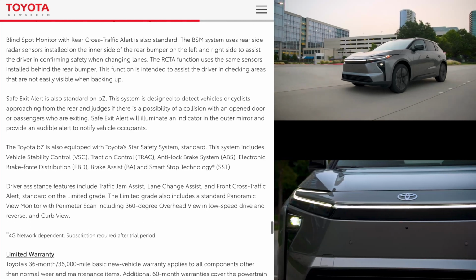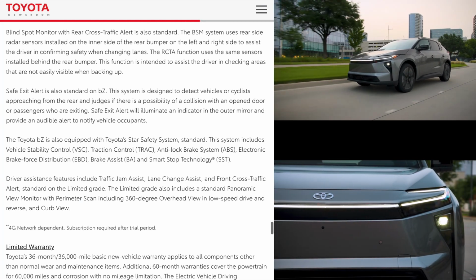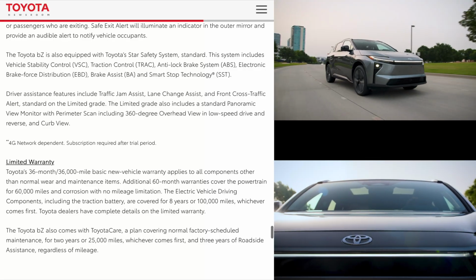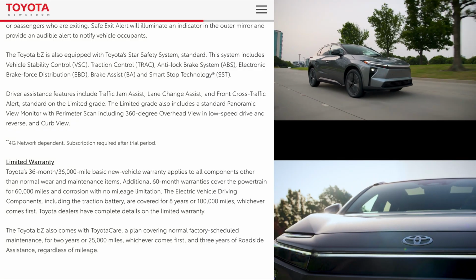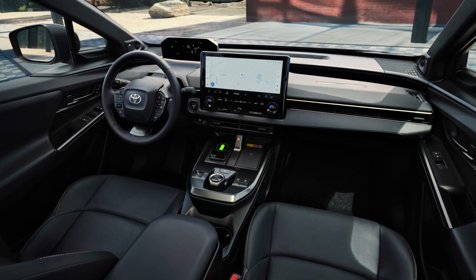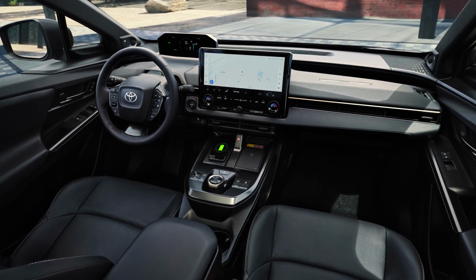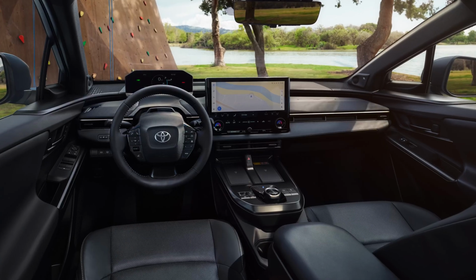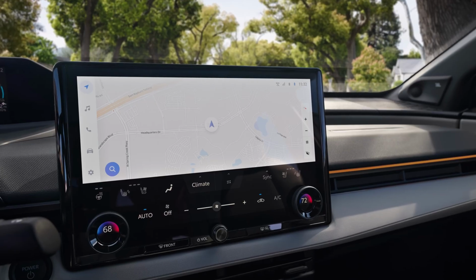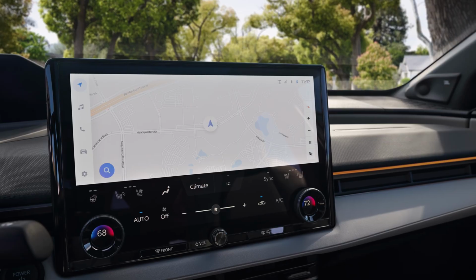Also standard, you do get that larger 14-inch infotainment screen with wireless Apple CarPlay and Android Auto. And with that entry-level XLE model, you do get two wireless phone chargers as well, but you only get a 6-speaker audio system. And even on the Limited trim level, the 9-speaker JBL is an option. That's really crazy. They have to stop doing that. If you step up to the Limited trim, they should give you the 9-speaker JBL as standard.